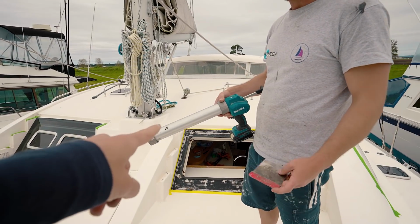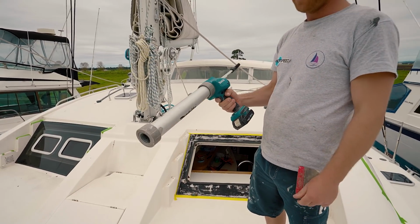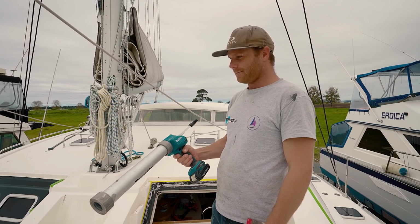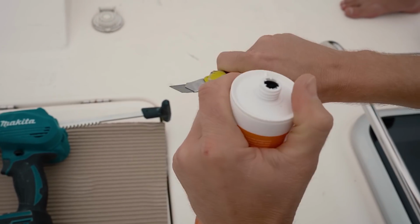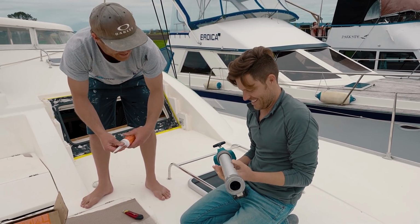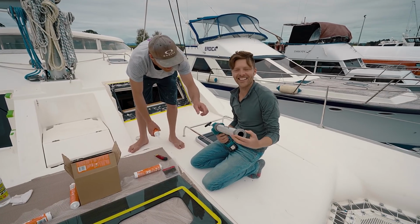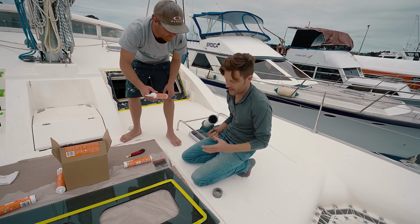Yes. But this is the real deal. This is so much better than hand squeezing for 10, 15 tubes. Oh, chill off. I was gonna do that, but I know you've been dying to use that tool, Jason. You don't even know how to do it. Unscrew the head. Yep. Don't drop it.